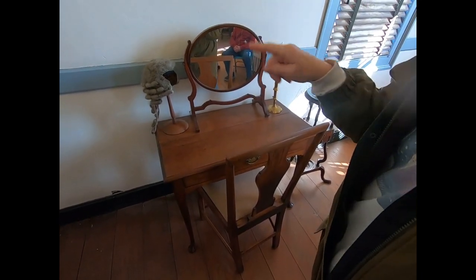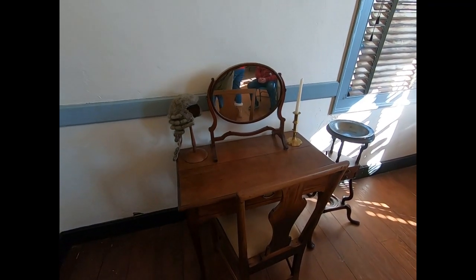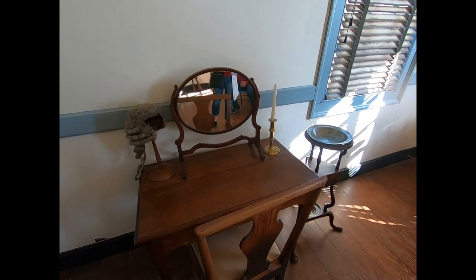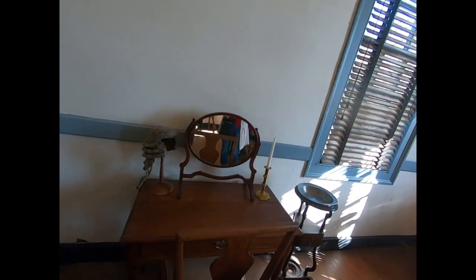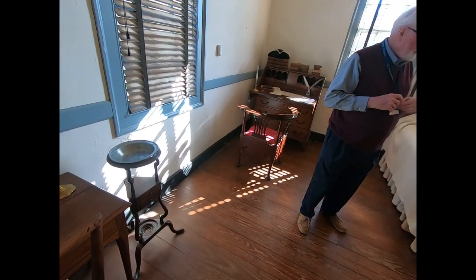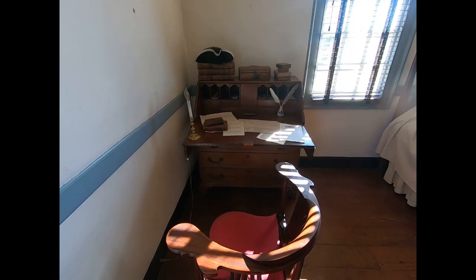I'll also point out that ugly wig over there on that little shaving table. That is a 250-year-old barrister's wig from the period. It is made, as most of them were back then, primarily of horsehair. Henry had to wear a wig when he was in court. He had to wear a wig when he was in the House of Burgesses. He despised having to wear a wig. He did not like wearing a wig.